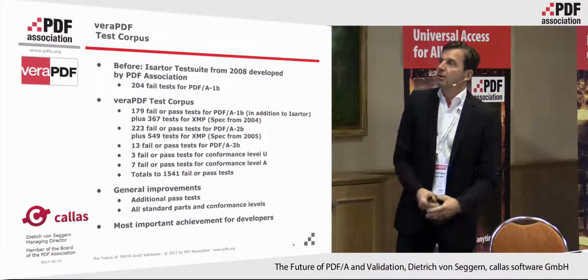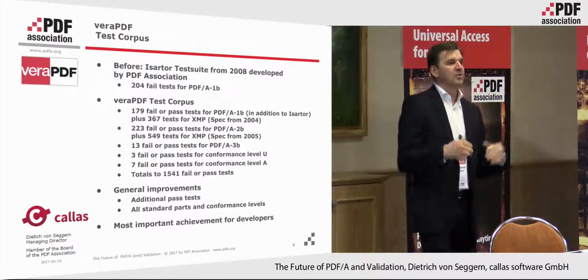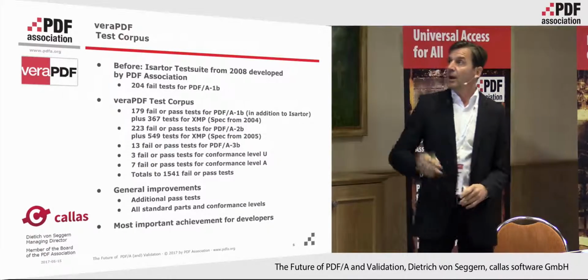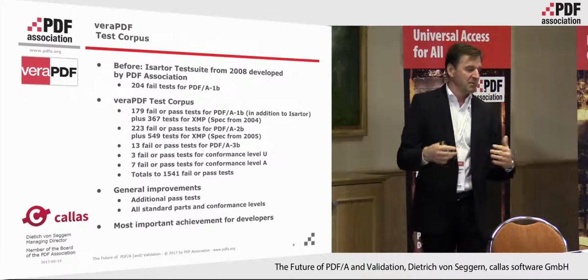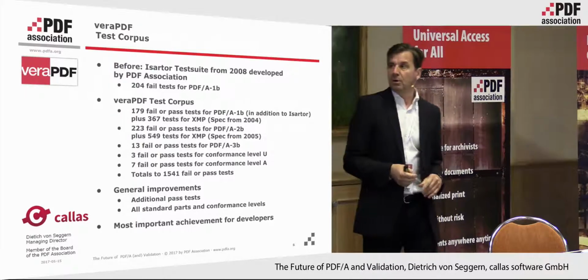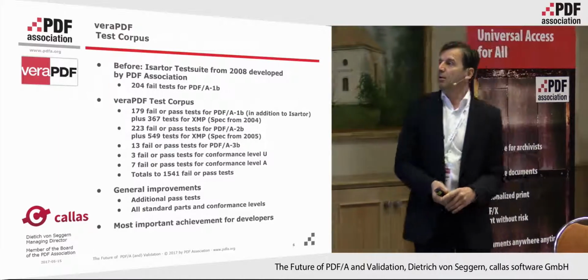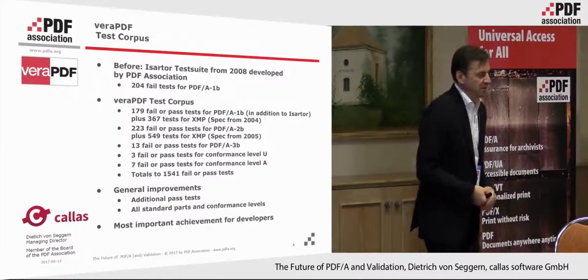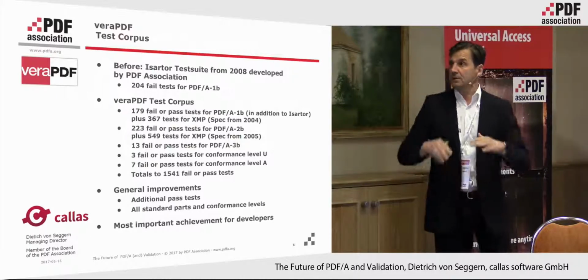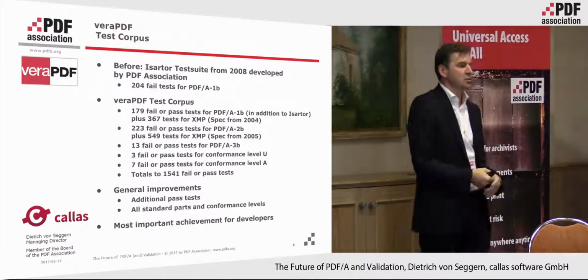So by now we are in a more mature industry. PDFA has evolved and is an established format, and so it was easier to work on that, what Isotor actually is. And within the VeraPDF project, a new test corpus has been developed, which is far more extensive. So today, this test corpus comprises 1,500 test cases, so it's about six or seven times as many test cases, and it builds upon Isotor. So it's not a replacement of Isotor; it's an addition to what Isotor covers.